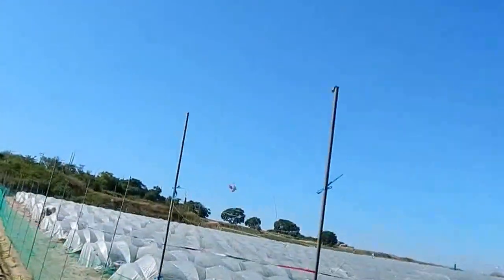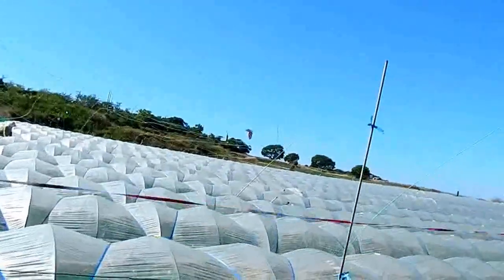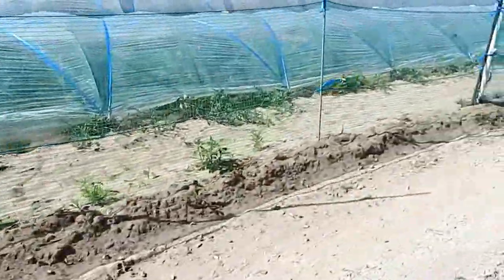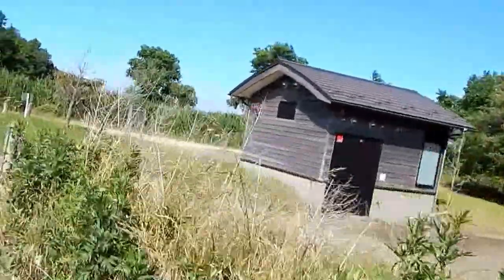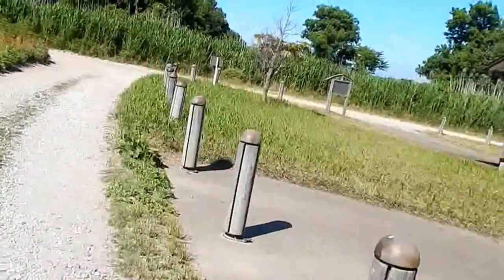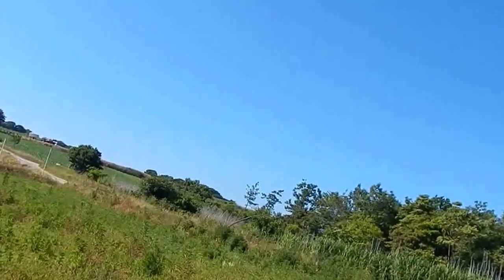And that is the Japanese answer to a scarecrow, which is a flying hockey thing. I think these are melons that they're growing here. And we have made it back to the toilet / rest house, which means we've gone in a circle, which means just over that way is Station 10. Yay!